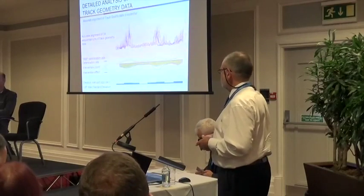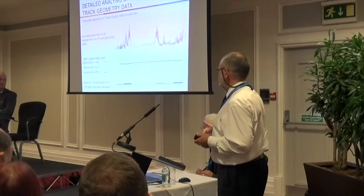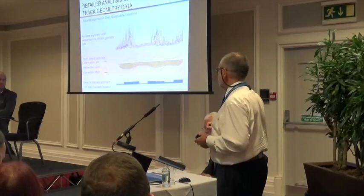So the middle graph shows the blue line, which is the rate of deterioration on this rolling SD. The red line shows the improvement in track quality for every location along there due to maintenance. And from the data, we can determine how often every bit of track has been maintained.